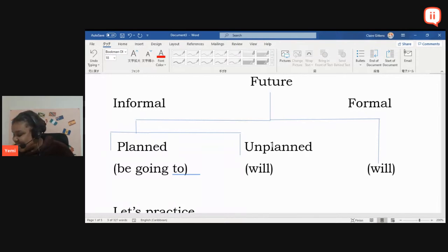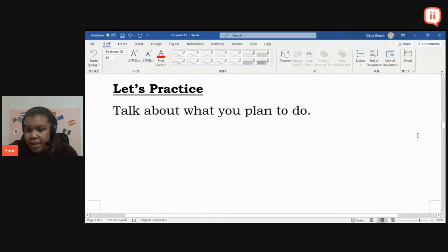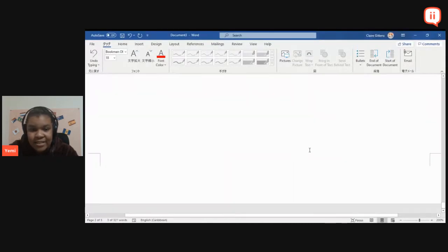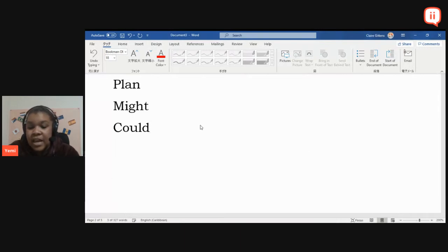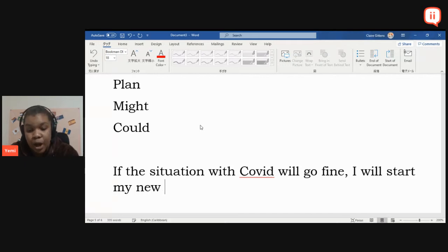Okay, Nancy, actually, thank you very much. Nancy says, so let me open another page so we can look at this. Actually, you know what? No, that's going to be too difficult. Let's just use the same page, but go to the end. So Nancy said, if the situation with COVID will go fine, I will start my new job.